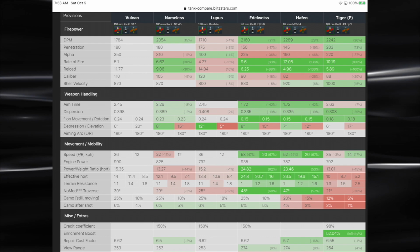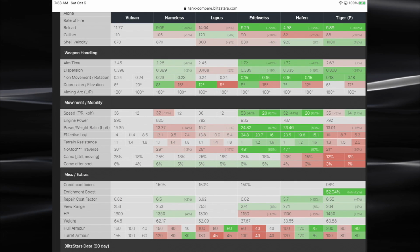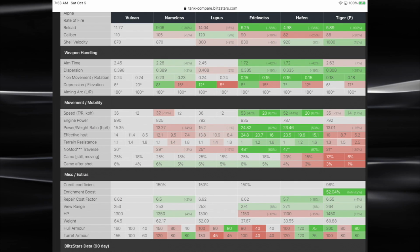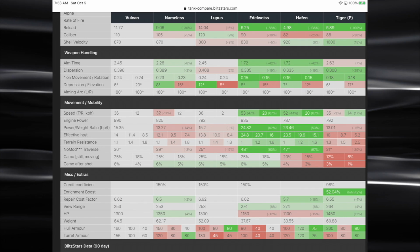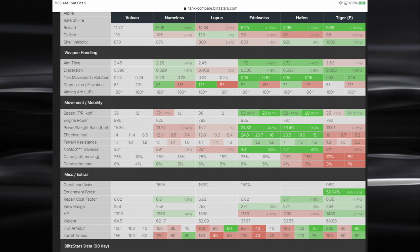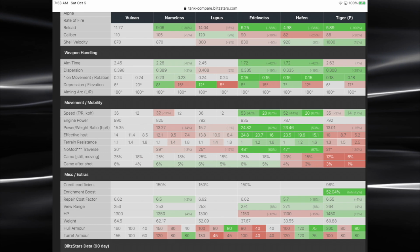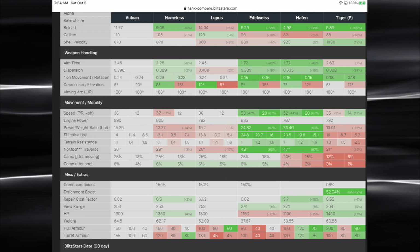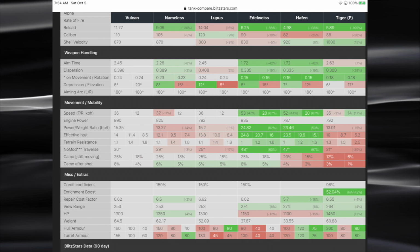And moving on to movement and mobility, I actually felt after driving this about a dozen times that it was slower than the Nameless and Lupus. But on paper, it's right there in line with them. So there's really not a lot of difference in speed with those tanks. But I do prefer faster tanks by far.